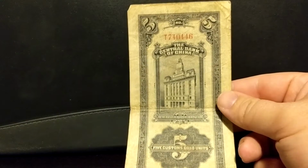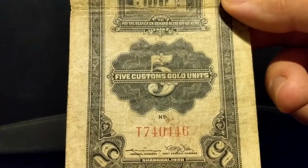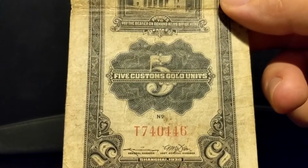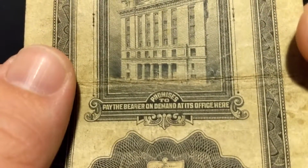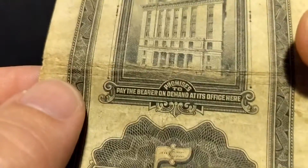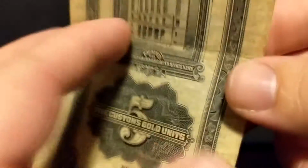So this is a cool one from the Central Bank of China. This is 1930. And we have 5 customs gold units. So they'll pay the bearer on demand at its office here at the Central Bank of China. That's pretty cool. Shanghai, 1930. It's also an interesting orientation to be like that. I'd value that at about $5.